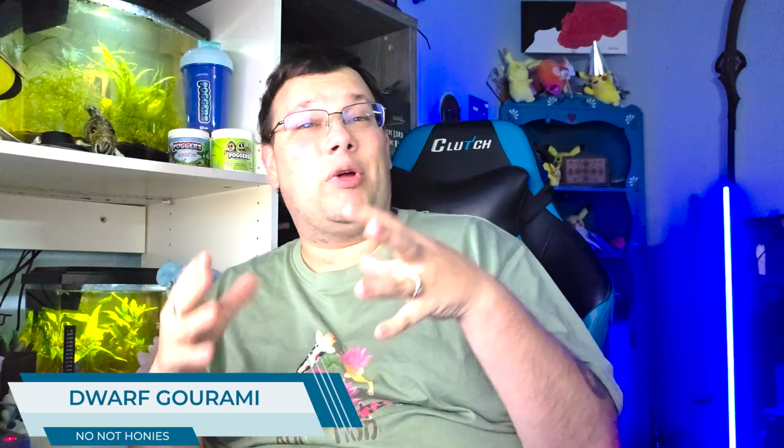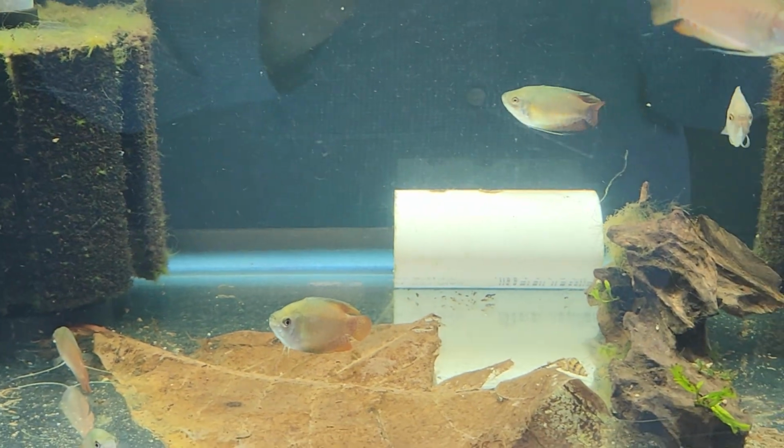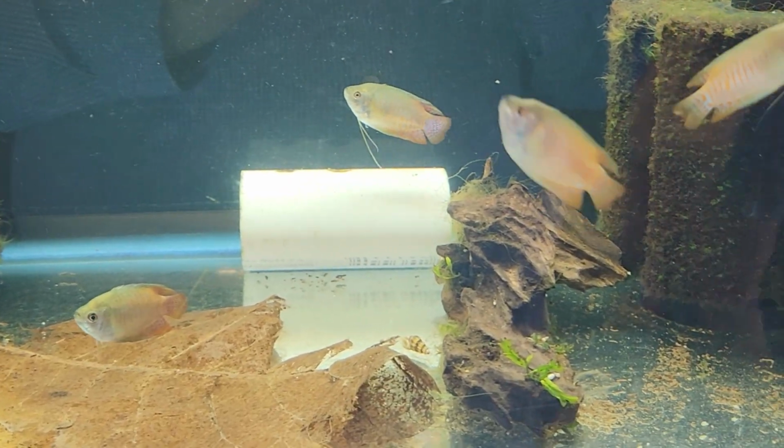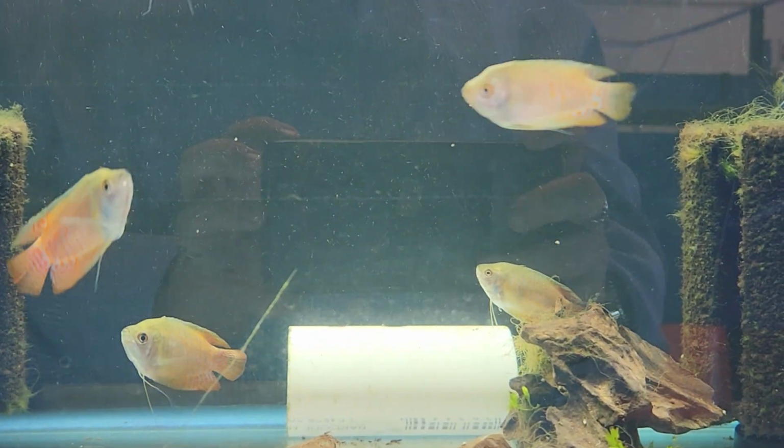The Dwarf Gourami is another fish that's very popular and widely recommended, but it comes with a big list of problems. They're gorgeous, there's no doubt about that, especially the males when they color up. They're solid as a perfect centerpiece fish for your smaller community. The problem is their personalities can be a serious issue.